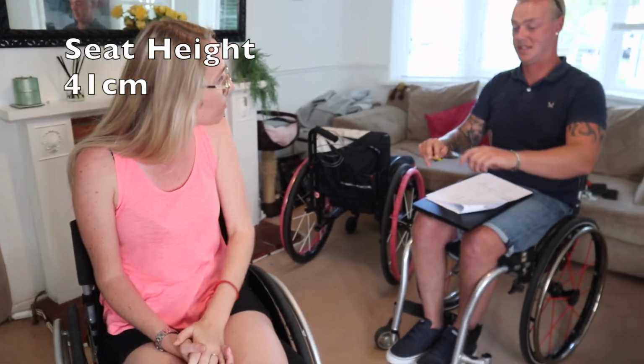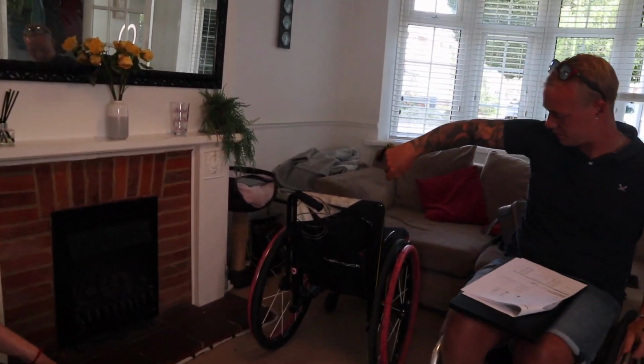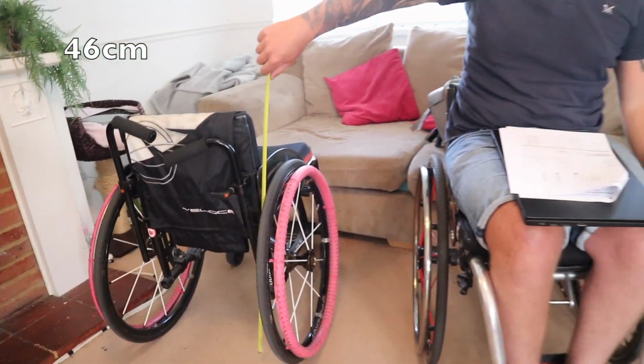Basically, your seat height is at what we call 41 centimetres now, so that's the point of where you're level. Can you measure her other one at all, and do a comparison? So your seat height on this one is nearly at 46. Yes, it says. So it's a few centimetres. Yeah. Backrest height.